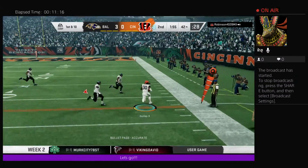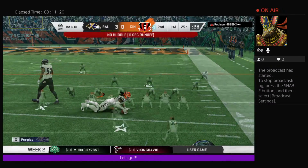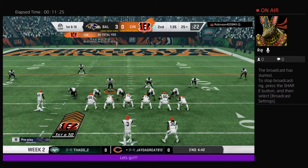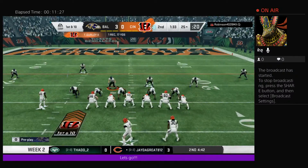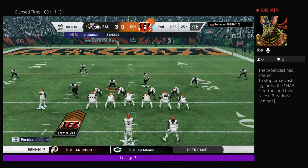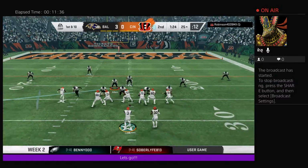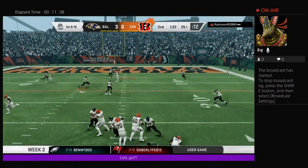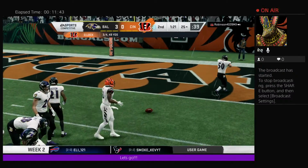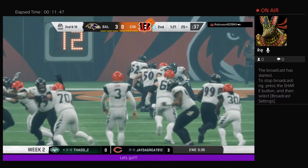This pass into the hands of the running back, Todd Gurley. And they're able to get this one past the 30 to the 25-yard line. Give them 17 and a Cincinnati first down. Locke now on first down. And that is incomplete. He couldn't hold on through the contact. Brings up second down.